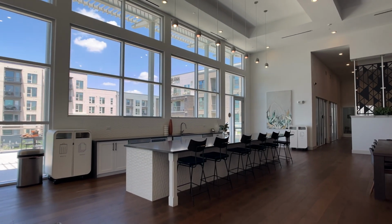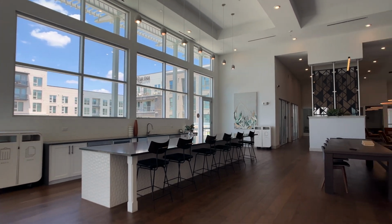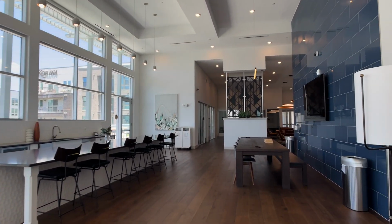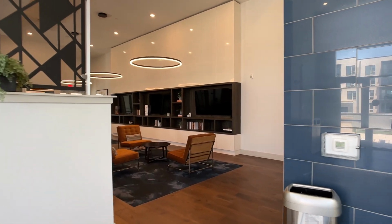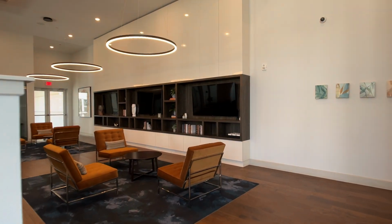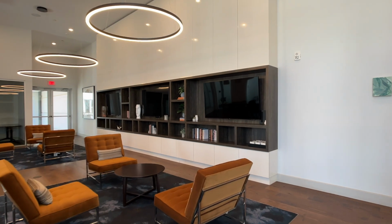Here's a quick look at the kitchen, which is a great spot for hosting gatherings or events with ample space for guests. This area is also pretty accessible, being conveniently located within the building. The lounge is easy to get to for all the residents here.